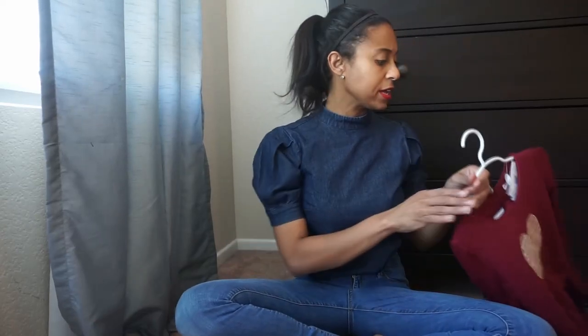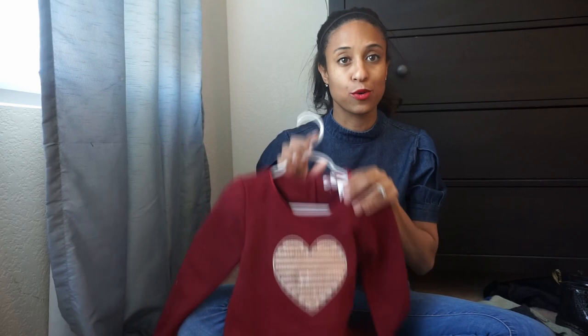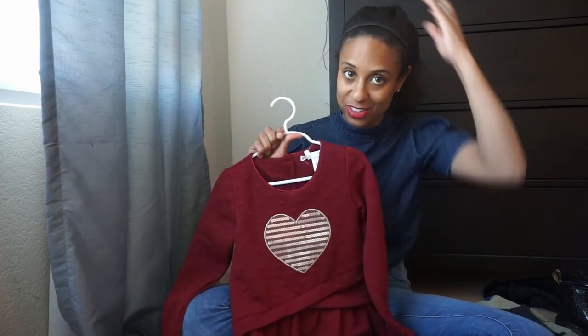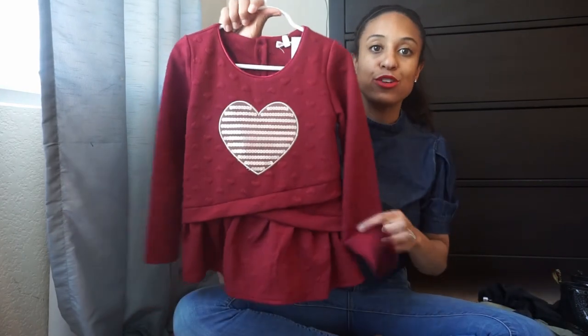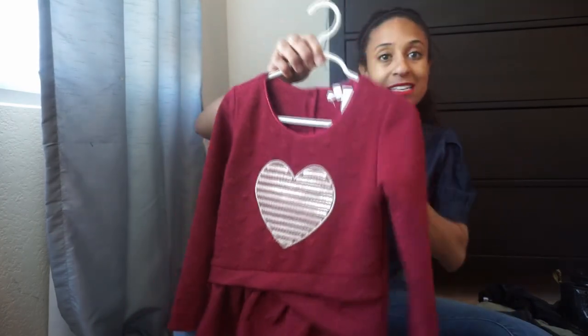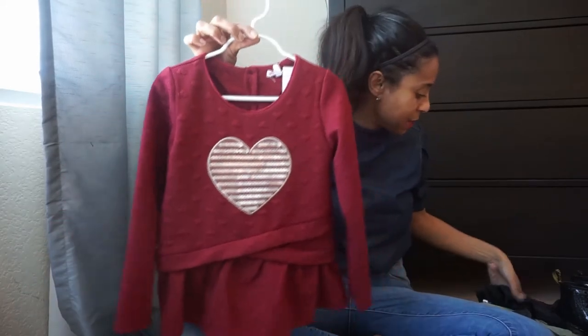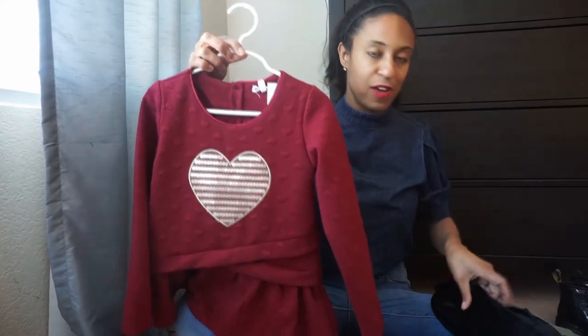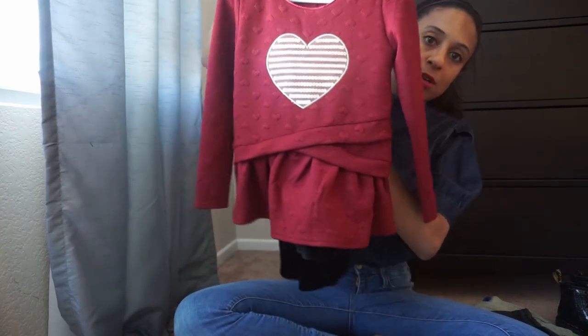And then my parents got her this. I think they got it from Cracker Barrel. They find a lot of stuff that they like from Cracker Barrel. But my mom got her this little set. You can also wear it for Valentine's Day or around that time. It has hearts all over it, but it's neutral. You can wear it anytime. And it came with these little velveteen pants that are really cute.